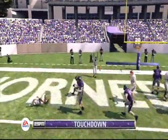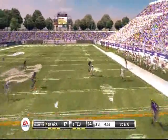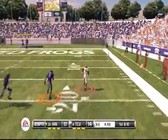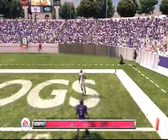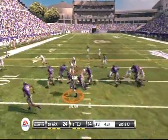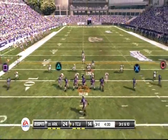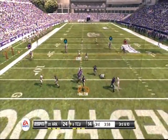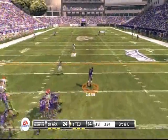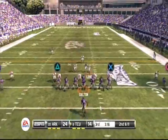Touchdown, TCU! Watch out here. Inside the 30 to the 10. Touchdown! Huge play. Excellent. Here's the option. He's taken down. Drops back to pass. Dalton with good protection. He can run.